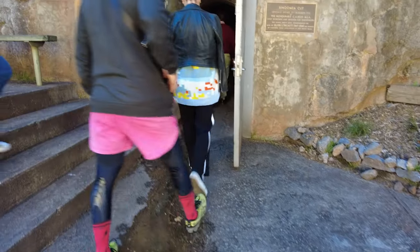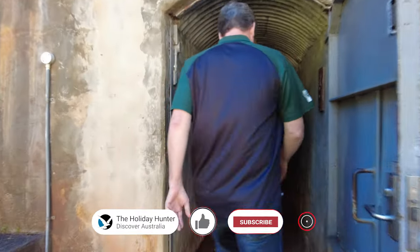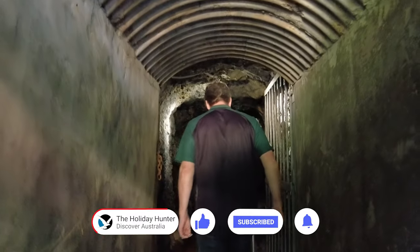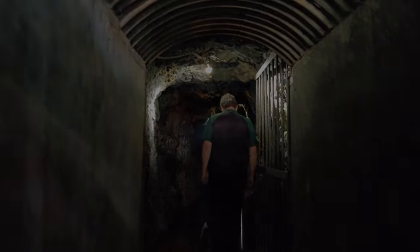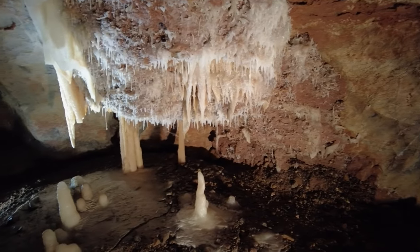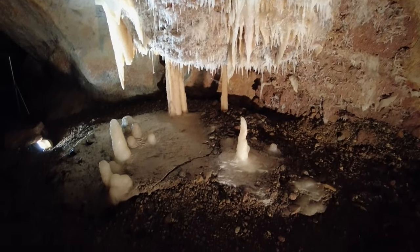Visitors enter the Temple of Baal Cave via this long man-made tunnel known as Binamia Cut. They then travel down the dragon's throat via a dramatic winding staircase. The Temple of Baal Cave is renowned for its beauty and spectacular features.